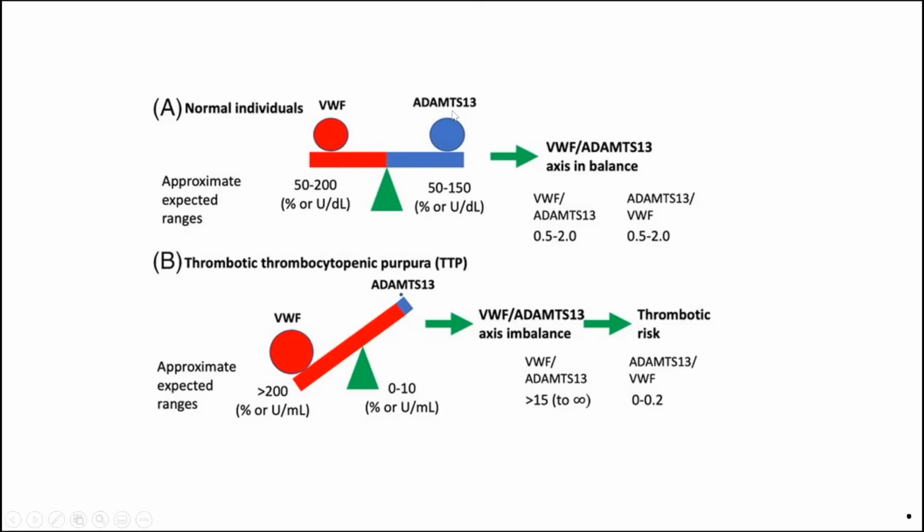So in normal individuals, we have a relatively appropriate balance between VWF and ADAMTS13, and that maintains proper normal hemostasis. Let's look at a few disease states. Let's start with thrombotic thrombocytopenic purpura. This is a disease where we have some type of deficit in ADAMTS13. This could be due to an antibody or some type of genetic condition that results in us not having ADAMTS13 available to cleave von Willebrand's factor.